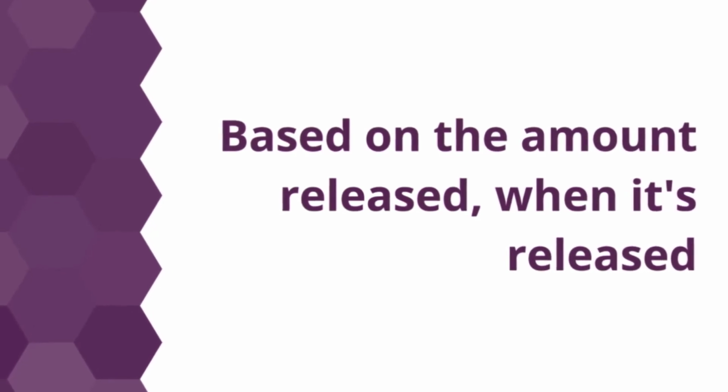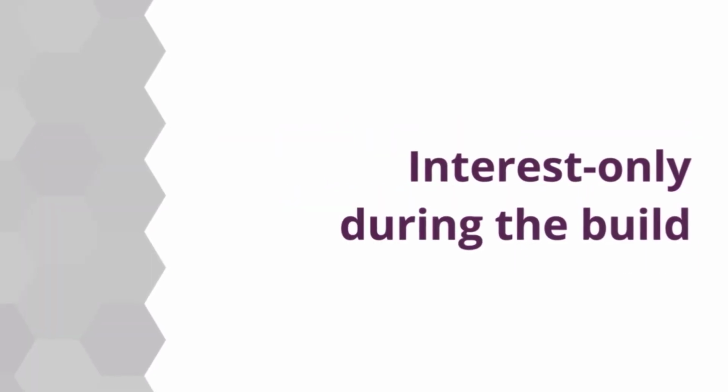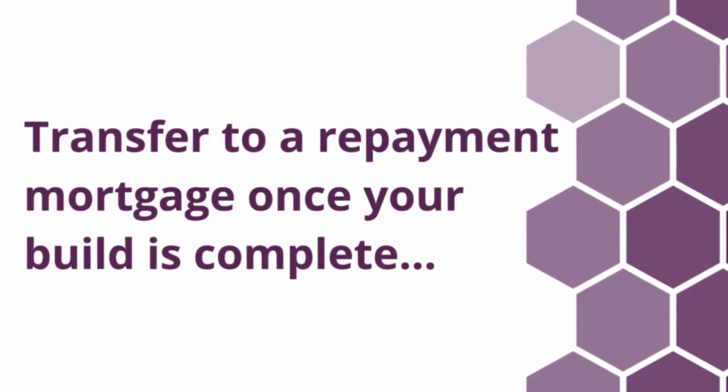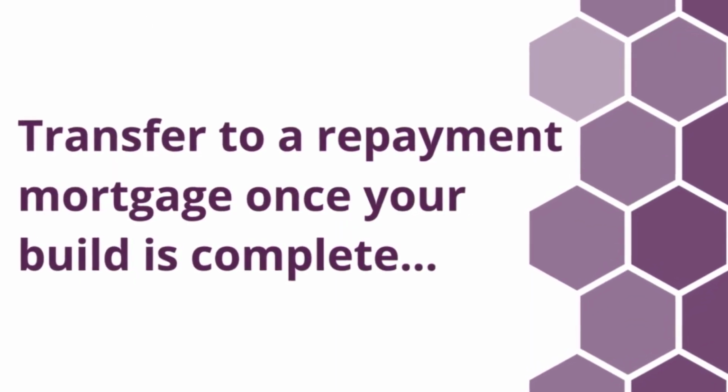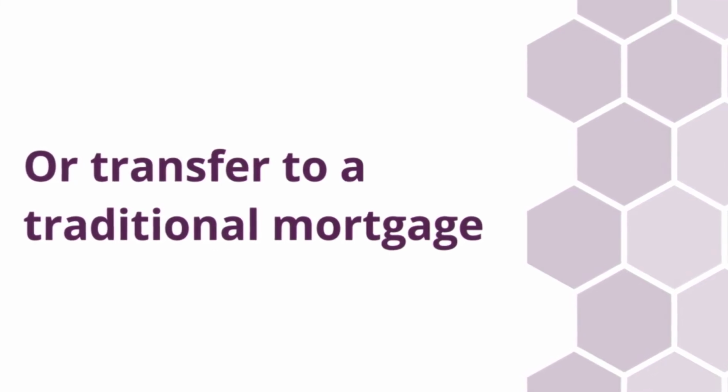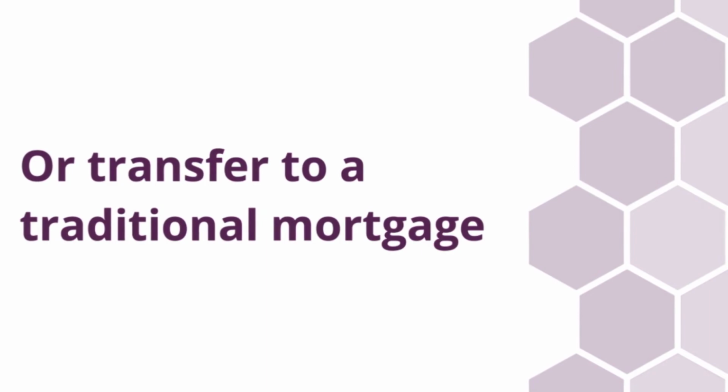You can pay interest only during the build and transfer to a repayment basis once the build is complete. You can also transfer to a non-self-build mortgage or a traditional mortgage product at that point too.